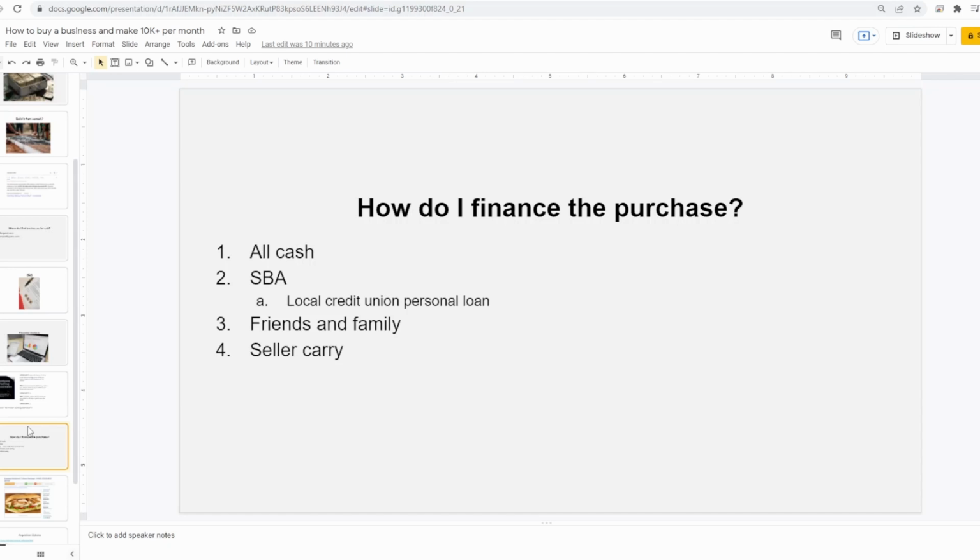They will require you to put a certain amount down, typically around 20%. They will also require you to have experience in that type of industry before they loan you money. Now, if you don't have experience, another way to get a loan is to do a personal loan through your bank.